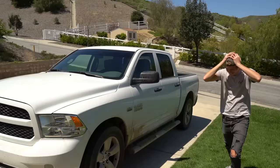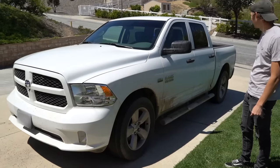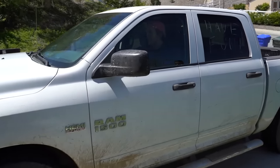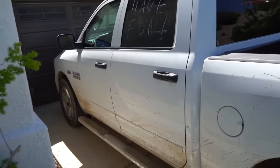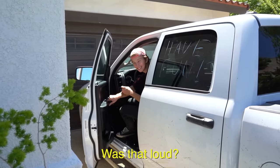If he knows how to drive a truck. That was loud. If they're in Chris's room, which is on the other side of the house, I don't think they would hear. But the thing is, they probably thought it was a neighbor. Let's get to work. Let's get this baby up and rolling.